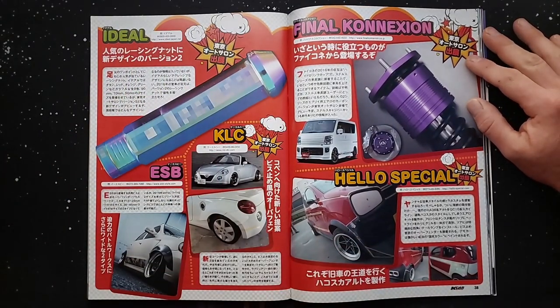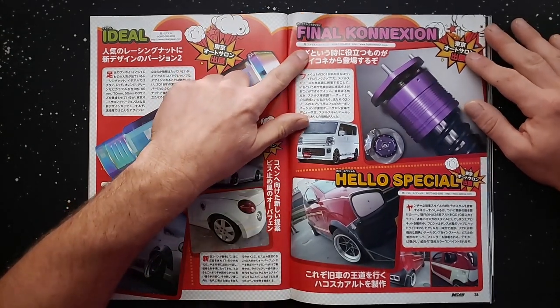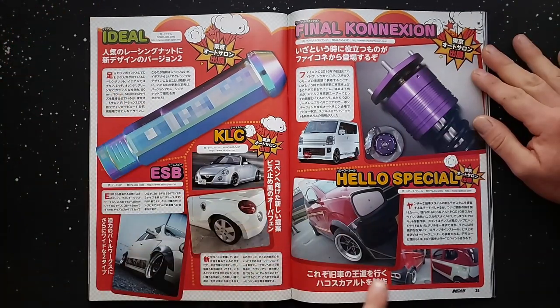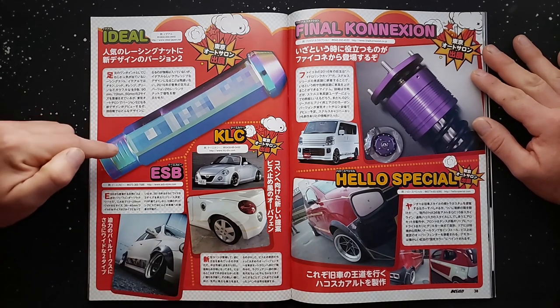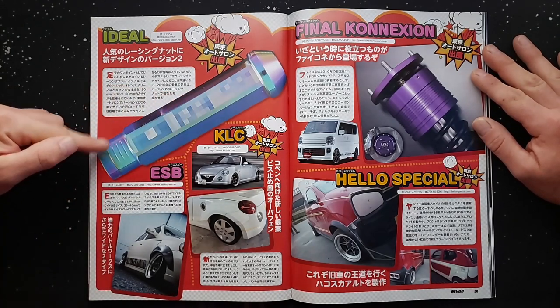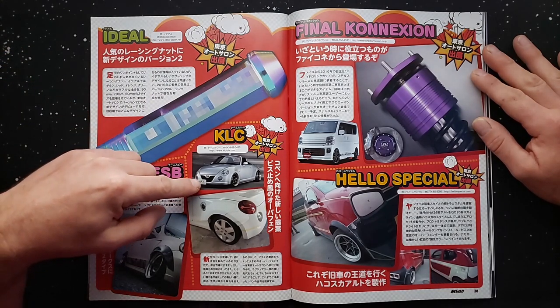Hello, special. The final connection. If these are really bad, I don't know if they are, but if they are, this might be your final connection. Hello, special. Well, looks like a work in progress on this HA36 GC10 Skyline style. Interesting. Over here, we've got some Japanese porn written on the side of this bolt, which is why they've mosaiced it out.